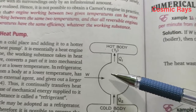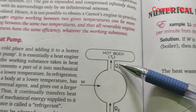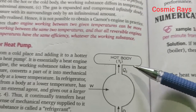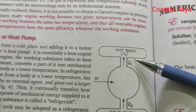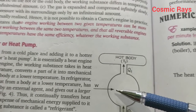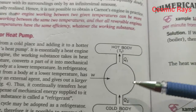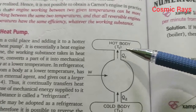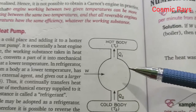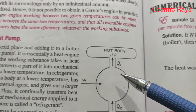Then a net amount of work is done on the working substance by an external agent, and then this working substance gives a larger amount of heat to the hot body, which is Q1. Q1 is the larger amount of heat, and this is possible because the working substance has been worked on by an external agent. Now it continuously transfers heat from a cold body to the hot body at the expense of mechanical energy supplied to it by the external agent. So this working substance is known as the refrigerant.